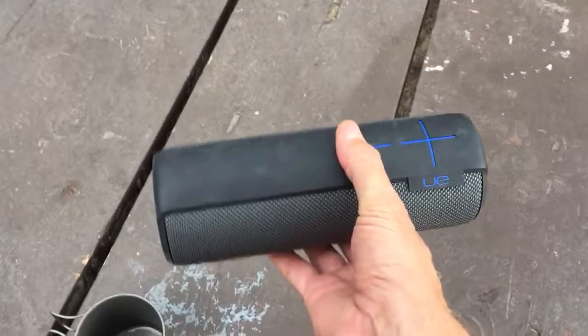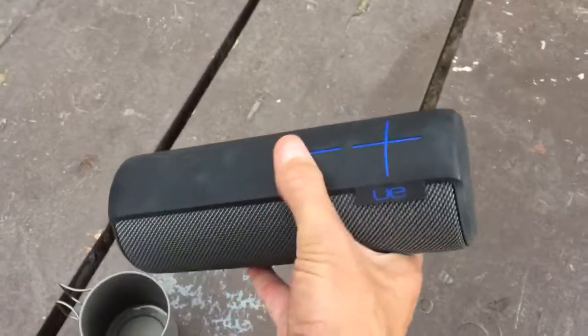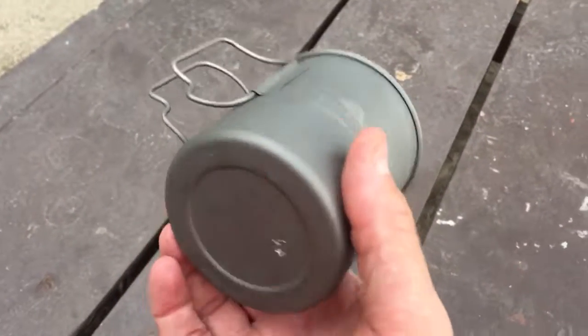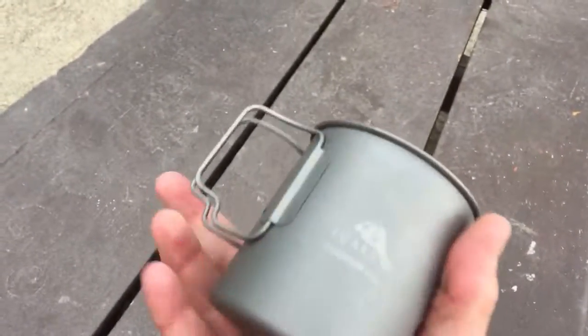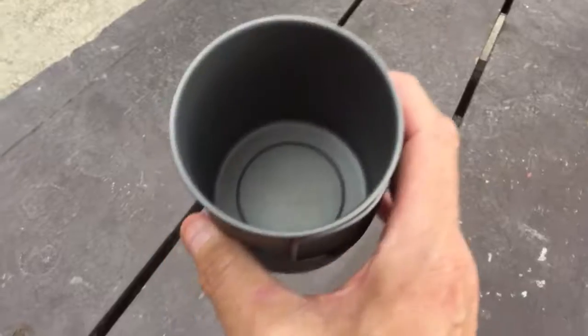Tunes. What are you going to do for tunes? Ultimate Ears. This is the Megaboom. Pretty awesome. You could just do the regular UE Boom, but this is the UE Megaboom. This thing rocks. Battery life's amazing. Dustproof, waterproof. You can drop it on the ground. Doesn't even matter. And being mindful about nature, I don't like to buy cups and keep throwing away red Solo cups and everything, so I picked up one of these. This is a Toaks Titanium Cup. This thing is light as hell. The handles fold in so you can throw it in your pack really easily and take it everywhere you go. It's good for soups, it's good for drinks, whatever you want. So those are 2 other essential items that you'll want.